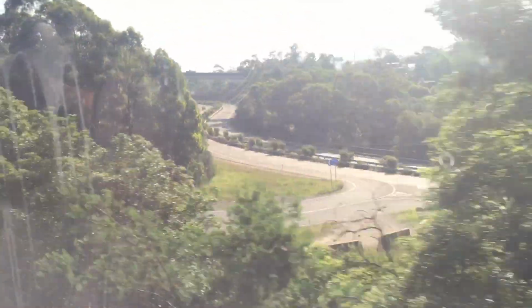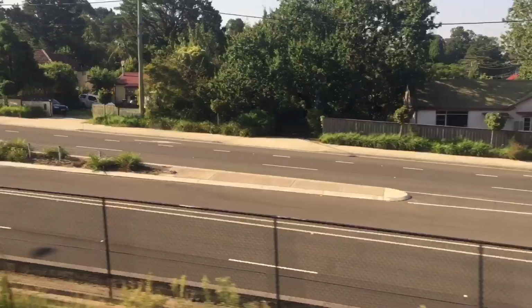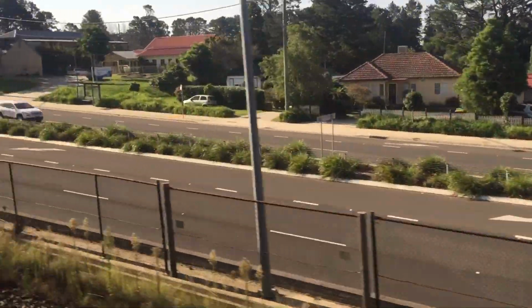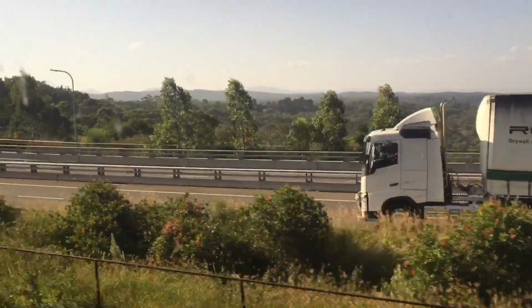So Katoomba is about a 2-hour train trip from Central Station, and as you go up the mountains, you go along the Great Western Highway, you can see some great views.